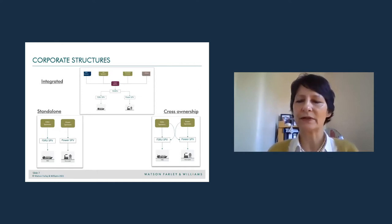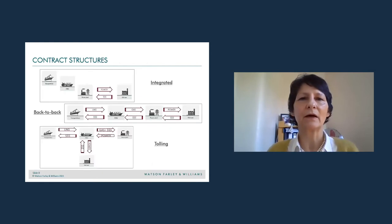And those corporate structures will then be supplemented by the relevant contract structures. Again, the integrated structure at the top of this slide. But if we have third-party access or other requirements, then the back-to-back and tolling structures are more often used. And the tolling structure we discussed is perhaps the one producing less project-on-project risk. So it's quite often more implemented than back-to-back, but both of them can be used together.